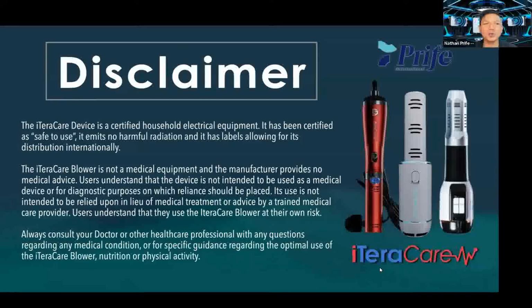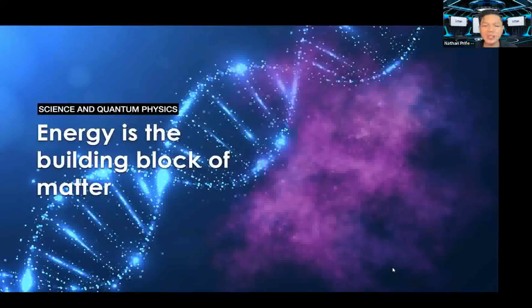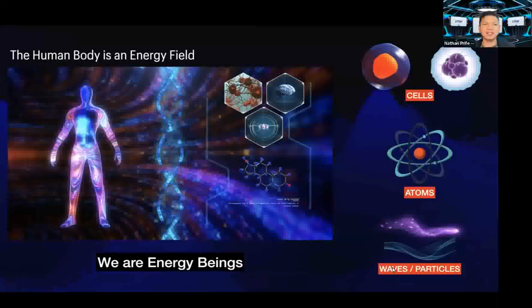Now, let me start with this concept. Everything is energy. This is the foundation of the iTeraCare. And when you understand that everything around us is energy, even science and quantum physics said that the very building block of matter, the things that we can hold, touch, all these things that we see in our senses, they're all made of energy. And that is amazing. Even our physical body, the human body, is called an energy field.